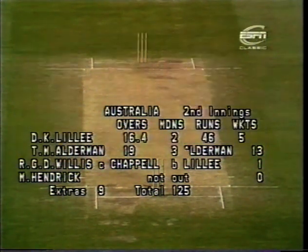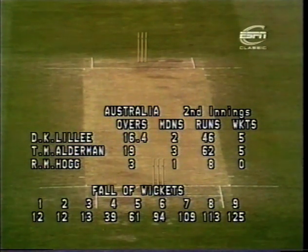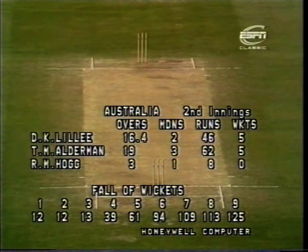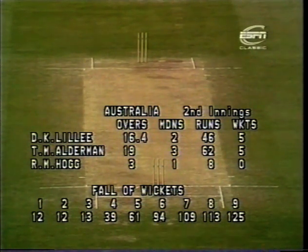and the reason it's such a small total is there in front of you. Dennis Keith Lillee, 16.4 overs, 2 maidens, 5 for 46, and Terry Alderman, 19 overs, 3 maidens, and 5 for 62. So 132 to win. In the context of Test match cricket, well, that doesn't seem very many runs, but the ball still seems certain to be moving off the seam for the rest of the day, and the Australians, in my opinion, would find it no easy task. Dilley bowled the first over.